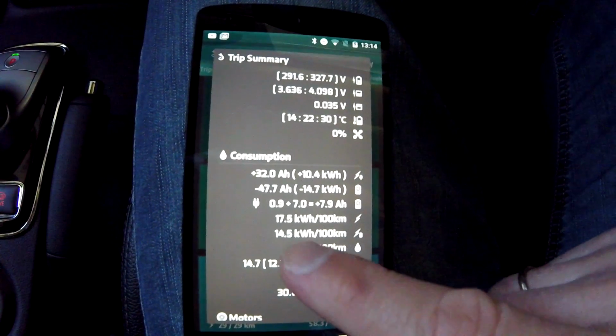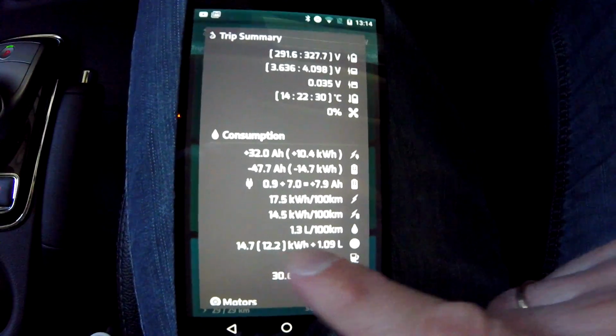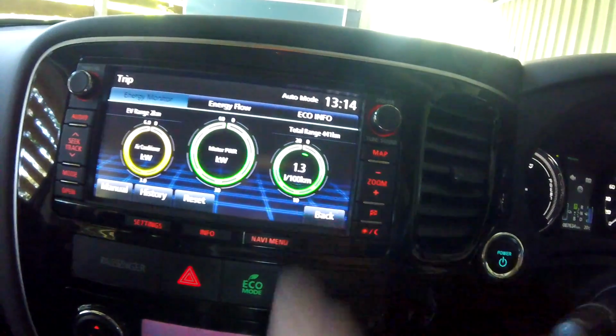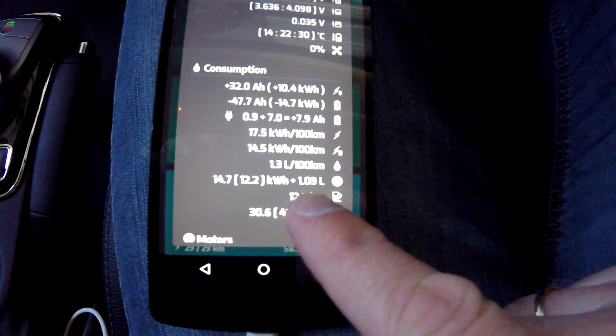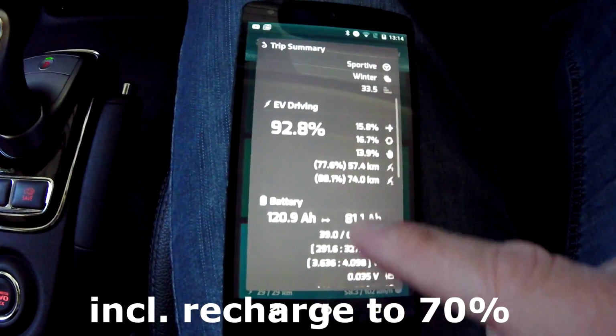Interesting part is again 17.5 kilowatt hours per 100 kilometers and 1.3 liters per 100 kilometers for the whole trip. Exactly matches this one. So what you see here on the screen is very much the same as the dash shows, so must be true. So a little bit over 1 liter of fuel used on this whole trip now on 84 kilometers. So pretty good.